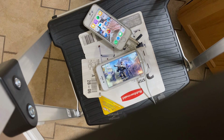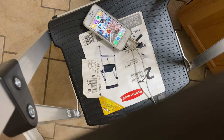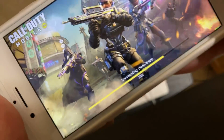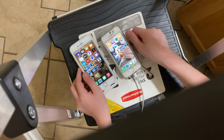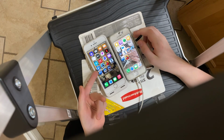Here, our 5S can't run the app. Not my problem with your download, that's just your download. Your graphics, this is how fast the game launched and is downloading. Alright, next game. Let's see what the next game is here. Well, what's first? Let's go with what's first in the 7.